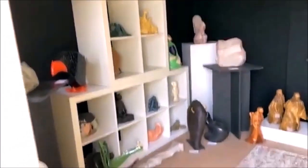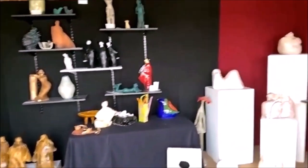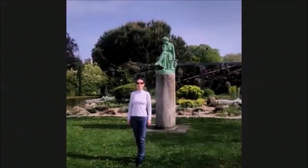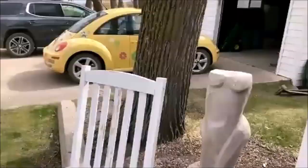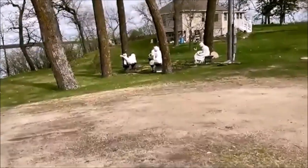So now I don't know, other than that, what kind of questions you want to ask? You are working with limestone, alabaster, cement. So what's it like to work with them? Can you differentiate a little bit? The limestone is probably the easiest. I'm going to go back over to my studio now.